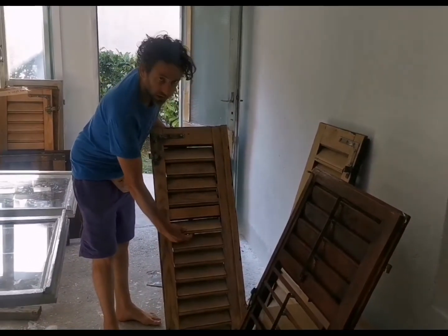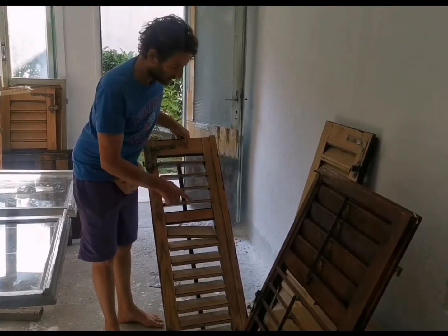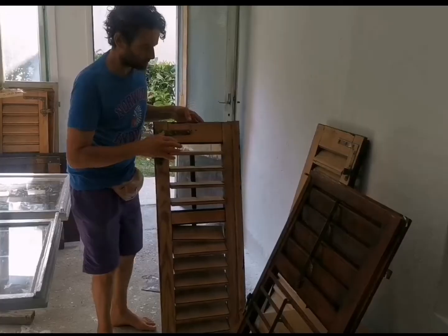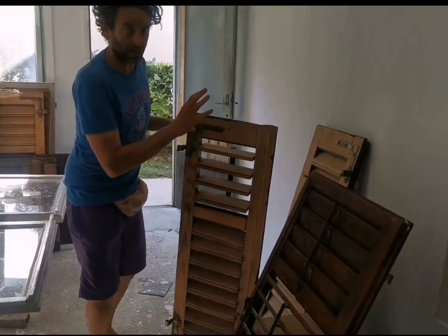They're the shutters, so we have to restore all of these. These were the worst ones to restore because the inside of the house gets most of the rain, basically. But I've got a few spare sets, so they will all get stained and re-varnished and kept.